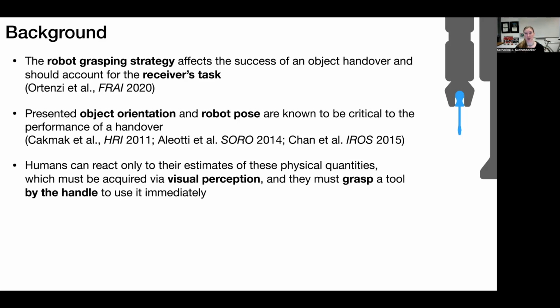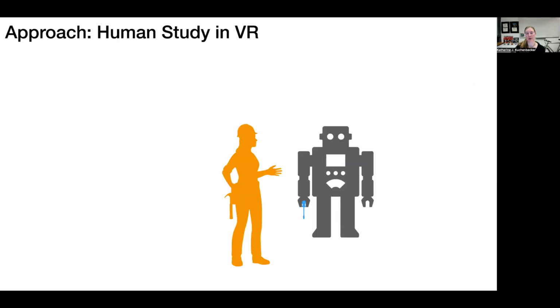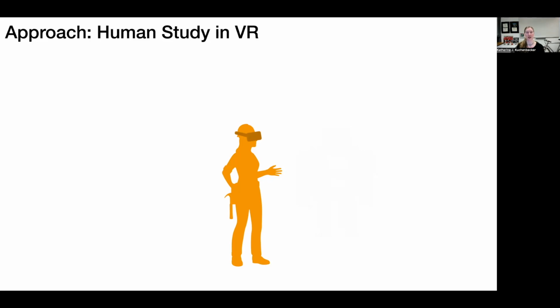And so the research question that we wanted to address in this work was to investigate how the visibility of the handle of a tool affects the planning, execution, and then later the perception of a grasp as a robot brings a tool and hands it to a human user. Now, we addressed this problem by conducting a study in VR. So we had our participants wear a high-quality head-mounted display that provides a good three-dimensional view of a simulated robot. So we didn't have to have a physical robot and keep resetting it. We could show many scenes in quick succession and test a much wider variety of stimuli more quickly.